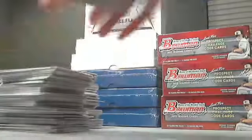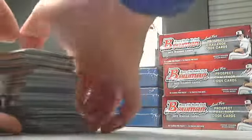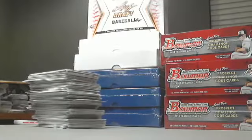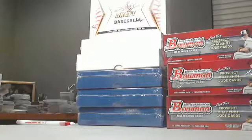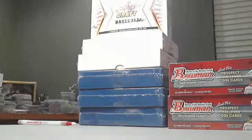Who's that crazy dude who went and bought the Indians? Because whatever he's done, he's got two base. You're probably going to hit, you know, a refractor and a blue auto of him as well. But we're two boxes in already, guys. We're two boxes in already. And we have not hit a monster card yet. That is for sure. No low numbered refractors or anything yet.